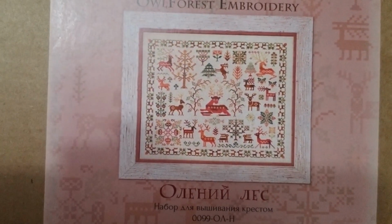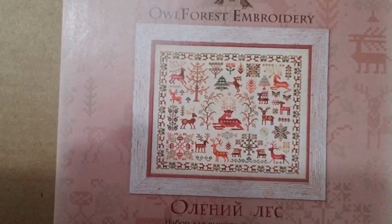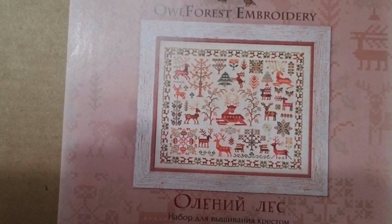Absolutely adorable. When I had put in my order with Alforus, Elena had emailed me back and said, these are going to be available. Do you want me to put some in your shipment? I said yes to the dinosaurs. I also said yes to the red deers. Again, another amazing piece. Doesn't scream Christmas, screams winter, to me at least. So really, really cool.